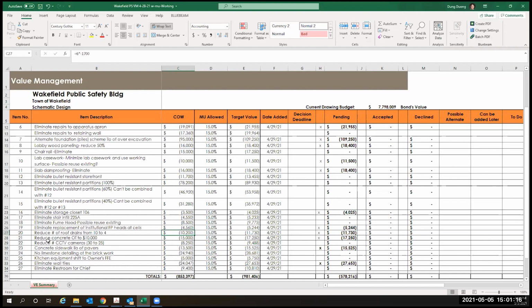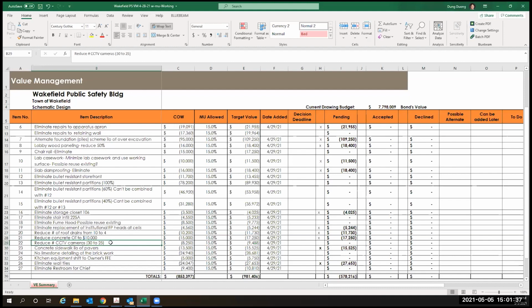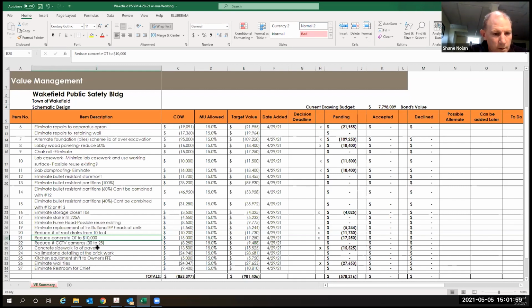The next line is the OT work for the concrete. We reduced it back to a $10,000 allowance. The reduction reflects 15,000 with a markup, 17,250. So we are holding on to 10,000 only for the OT. Okay. Next one is the CCTV camera. Before you jump on, sorry, that could actually be tied to the piles decision, because that could automatically go as a yes when the foundation changes. Okay, yeah, they're tied together in my eyes.